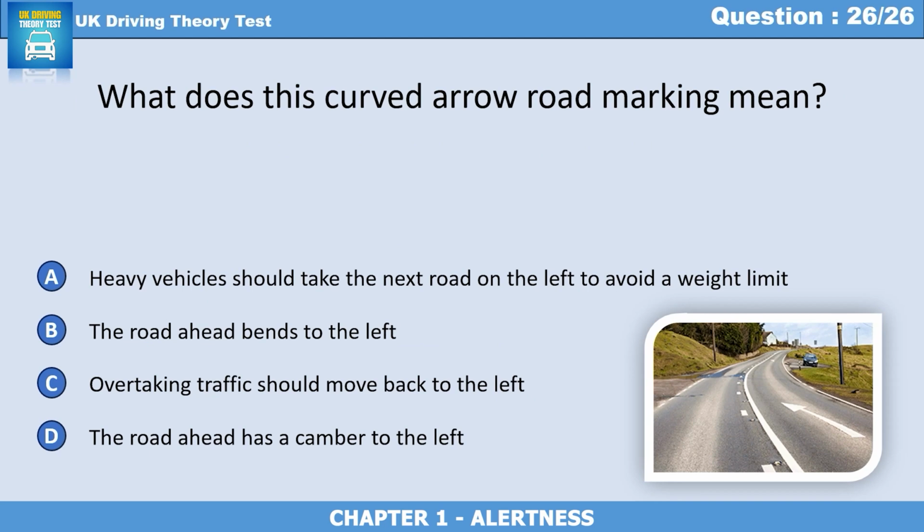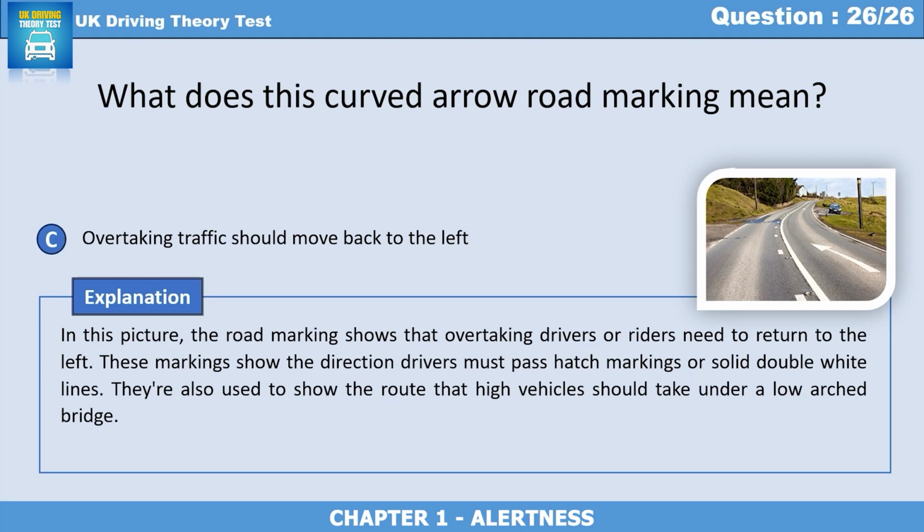Question 26. What does this curved arrow road marking mean? C. Overtaking traffic should move back to the left. Explanation. In this picture, the road marking shows that overtaking drivers or riders need to return to the left. These markings show the direction drivers must pass hatch markings or solid double white lines. They're also used to show the route that high vehicles should take under a low arched bridge.